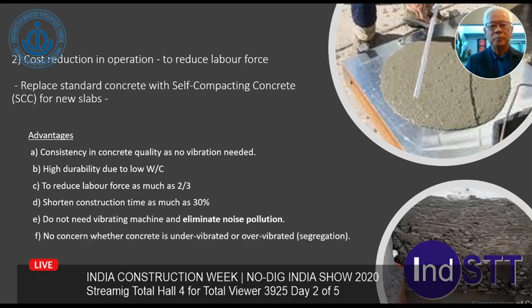Oh, and you don't have to worry about under-vibration or over-vibration. As you know, if you under-vibrate, the concrete is not dense enough and becomes permeable to water. And if you over-vibrate, you might have segregation, which causes all the honeycombs and all that. So these are the advantages of using self-compacting concrete, even though it might cost another 20% or so more expensive, but in the net you get a lot of savings.